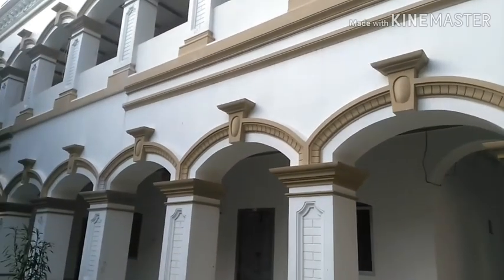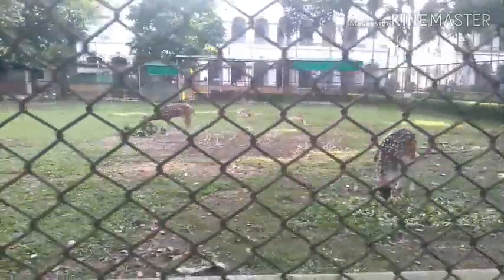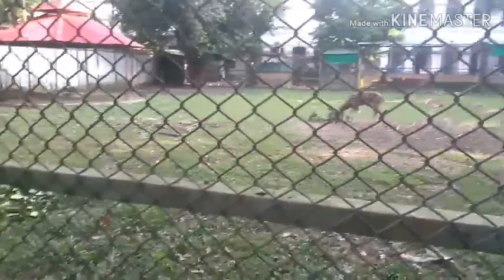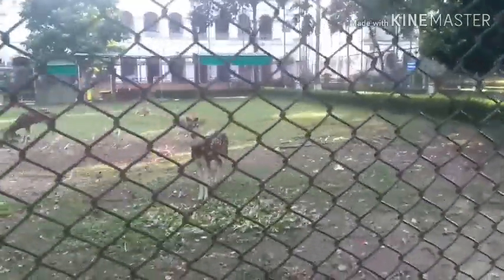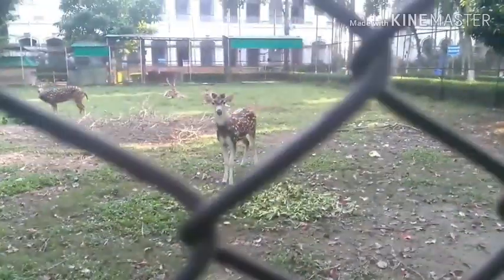This is Rani Mahal. This is a mini zoo. He's curious.